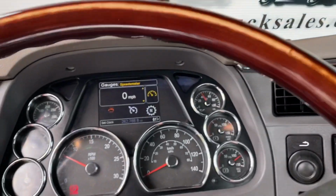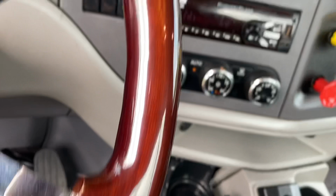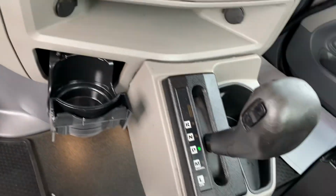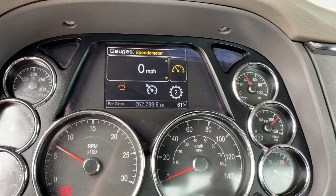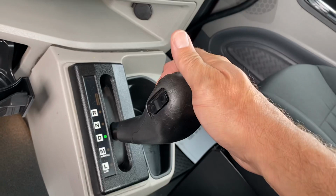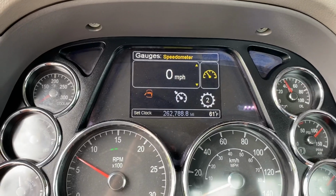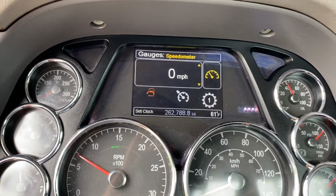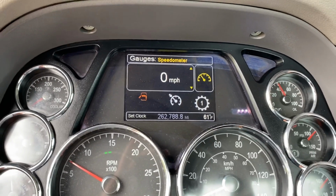Okay, and as far as the Cobra head shifter goes, the way it works, it's a 2-pedal automatic. You're going to push on the brake, put the truck into drive, and it's going to want to start out in second. If I want to go to manual, I put it down to M. If I want to start out in first, I'm going to push that button and it'll drop from second down to first.